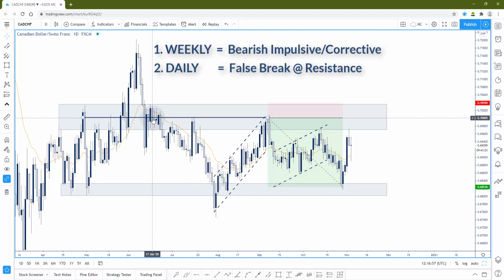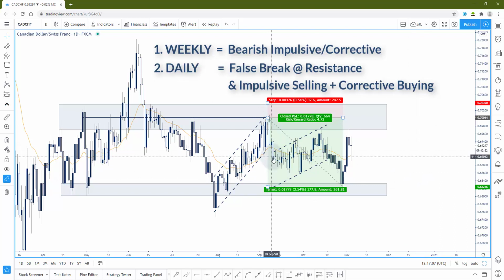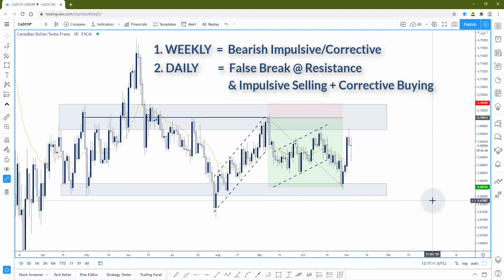The previous resistance here starts acting as resistance again. Inside of this structure, we have impulsive selling. We do have corrective buying. That's when Sophia got in. And then we have another bearish impulsive, corrective and impulsive sequence within this structure as well.